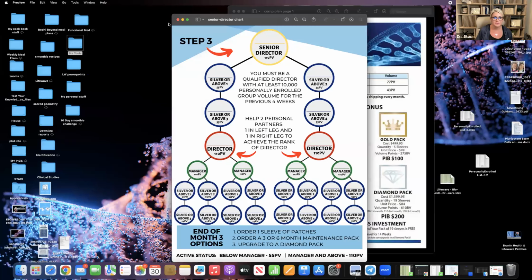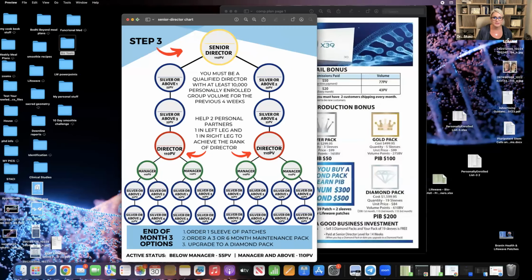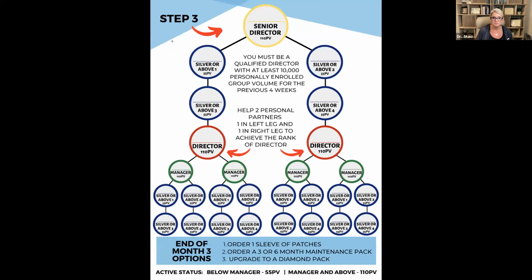Then our 3rd rank is called senior director. Same thing. This is you. You've got your 3 people on your right, your 3 on your left. I'm sure you've enrolled more by now because you have a lot more people to help. We have 8 billion on the planet, so I'm sure you're not going to stop at 6. But you want to help 2 people go director, 1 on the left and 1 on the right. Okay? This is a balanced organization. When you do this, you are a senior director.